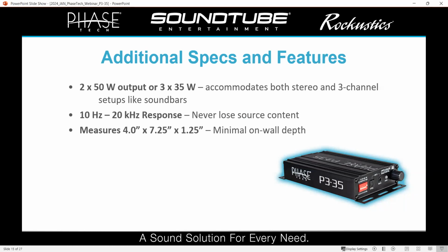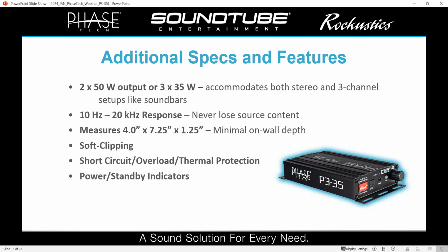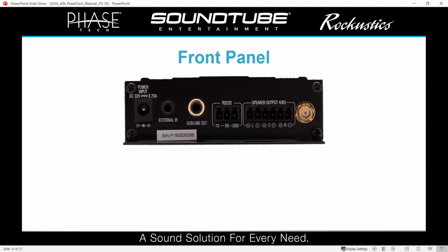Again, the minimal on-wall depth, it can fit behind almost any TV. It can go in a cabinet. It can go behind the TV stand or I guess the entertainment center, anything like that. It's not something that requires a full equipment rack. It's got several protection features, soft clipping, short circuit, overload, all that good stuff. Standby and sleep mode, so it will go into a sleep mode and have an auto signal sensing circuit, so when you power up your TV, it'll kick back on.